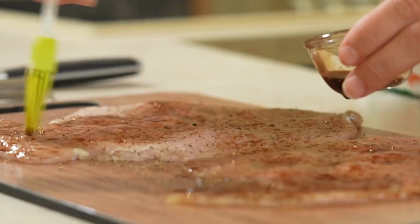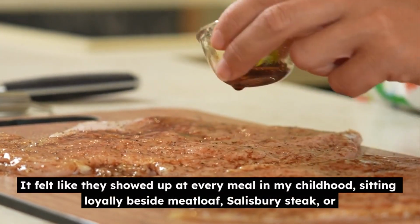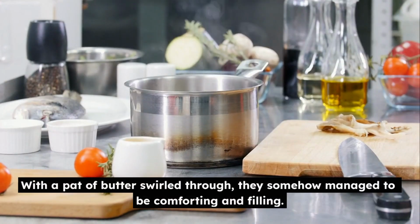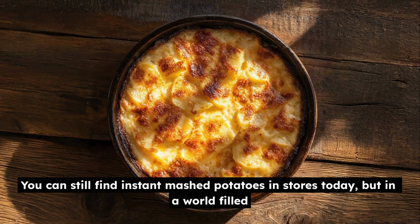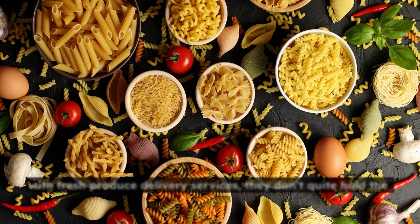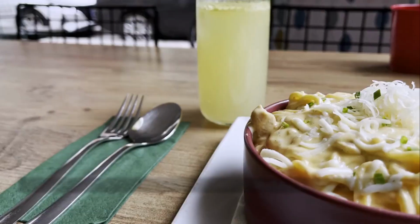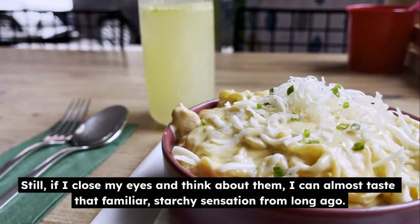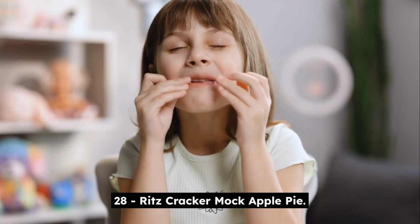for hours. It felt like they showed up at every meal in my childhood, sitting loyally beside meatloaf, Salisbury steak, or baked chicken. With a pat of butter swirled through, they somehow managed to be comforting and filling. You can still find instant mashed potatoes in stores today, but in a world filled with fresh produce delivery services, they don't quite hold the same status or awe. Still, if I close my eyes and think about them, I can almost taste that familiar, starchy sensation from long ago.